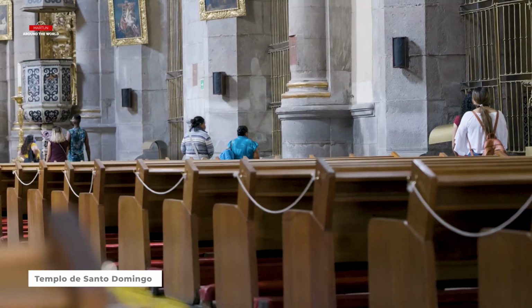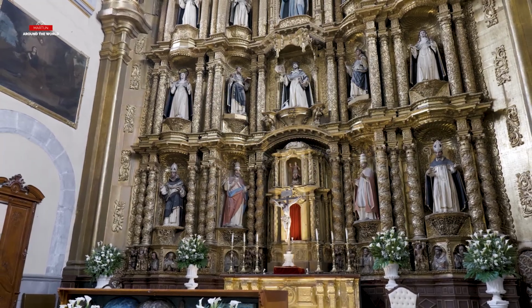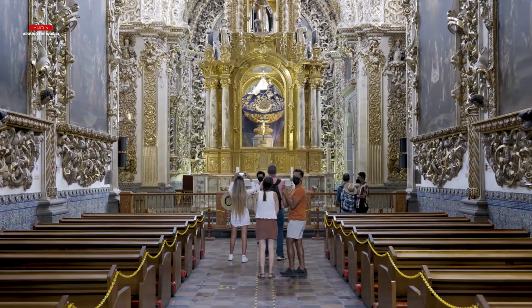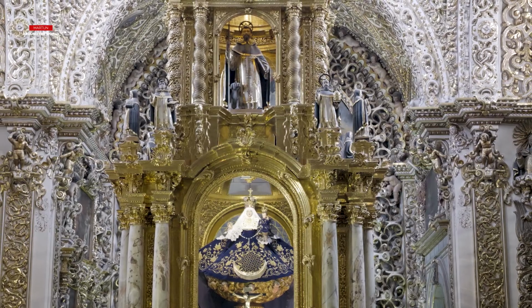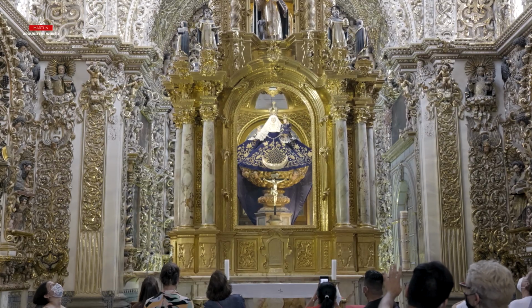It was built between 1571 and 1659. The inside is beautiful. The magnificent Capilla del Rosario is located inside the church, and it was once considered as the 8th wonder of the world due to the splendid use of gilded stucco and onyx stonework.